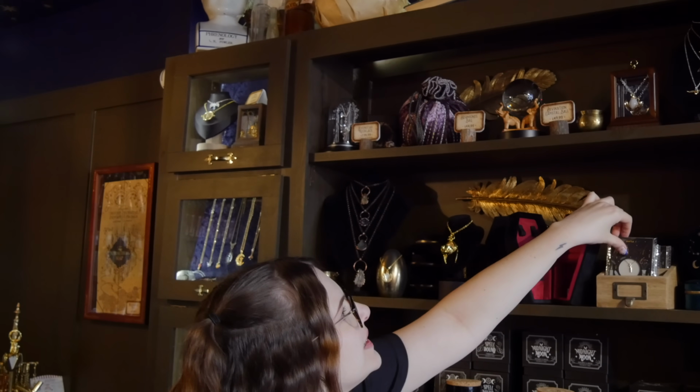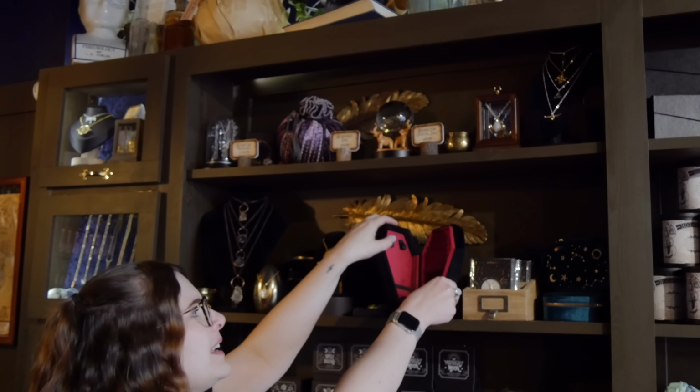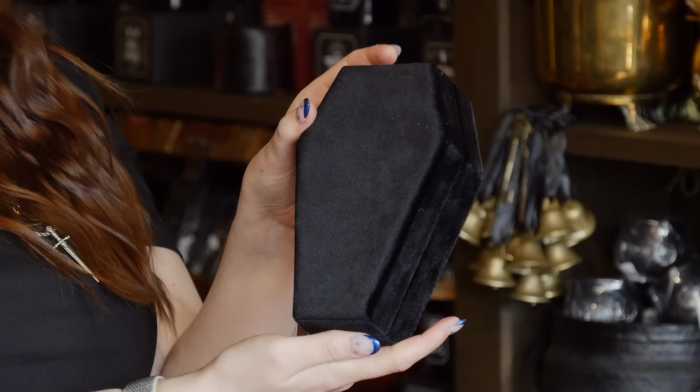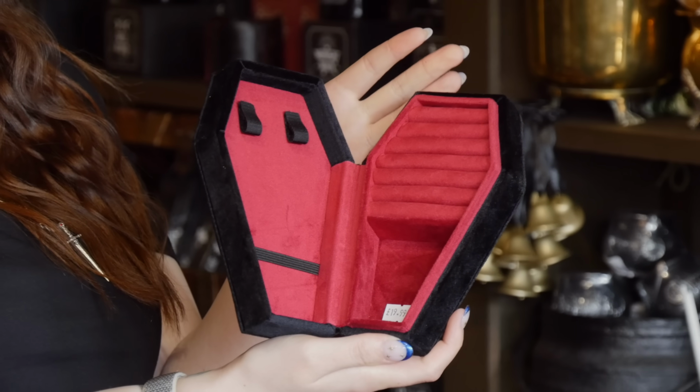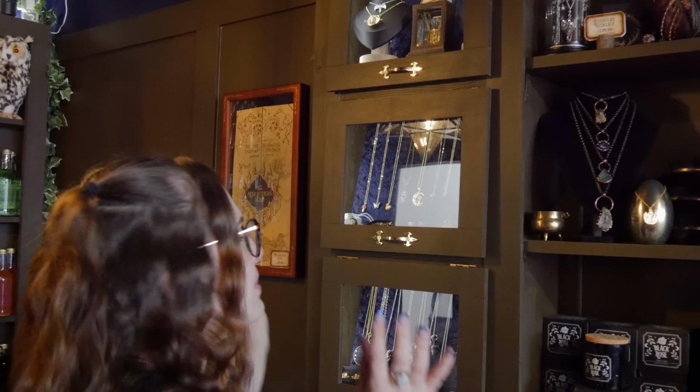We've got little wizard necklaces. We've got some carrots with snitches. We've got these really cool ones, this is one of Leslie's favorites. He tried to steal one of these. I was like, no, let someone purchase it. This is our coffin jewellery box. It's so soft. Now moving on over here, we have our special section.